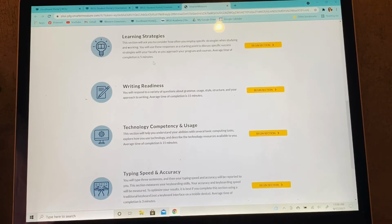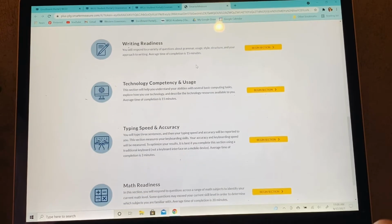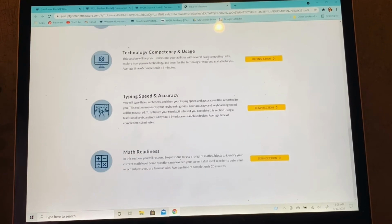Then they want to know some learning strategies that I'll be using. Again, getting to know me a little bit better. There's a writing readiness, just basic, very simple, wanting to know about my grammar and my approach to writing.